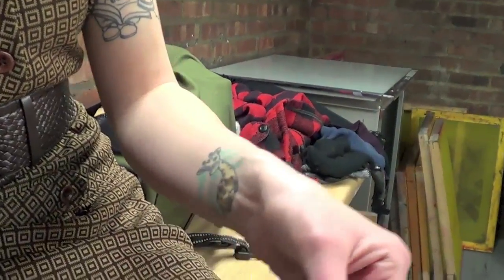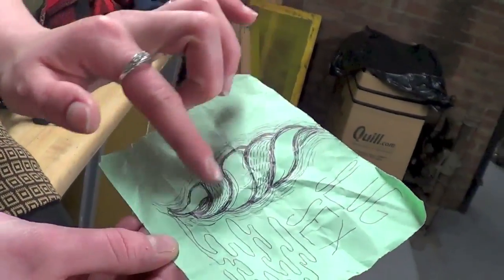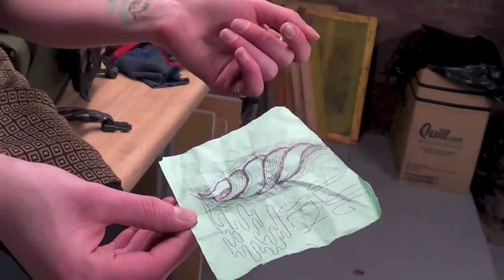But this is kind of the shape that I was telling you about. They make a helix, and I feel like it's what was it in Close Encounters of the Third Kind, where they're drawing the mountain over and over again.